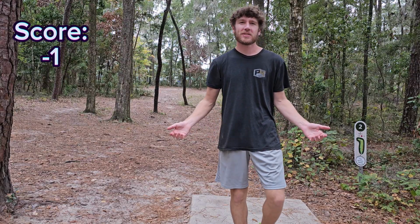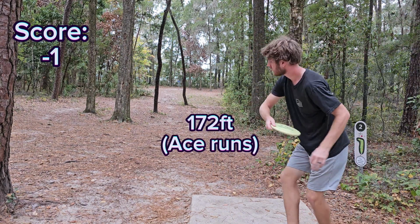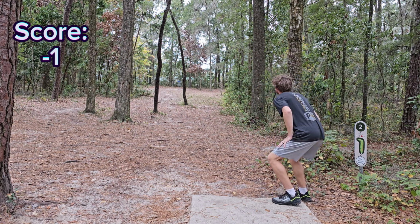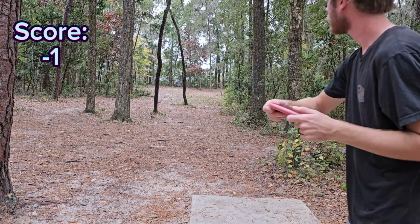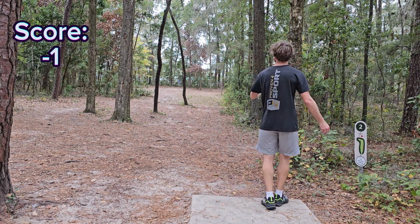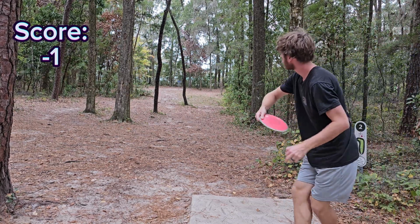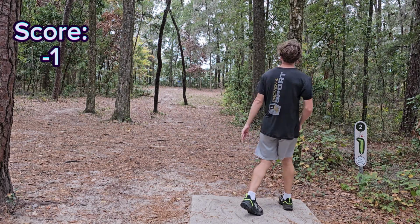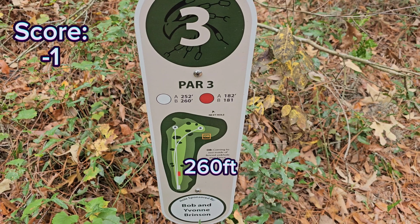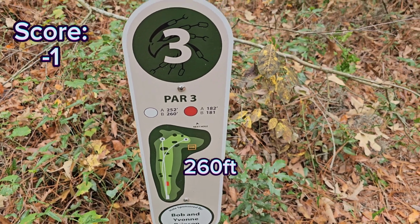It's hard to pass up the chance to run a few aces on this short pad, 172 feet. Close. Going. Oh! Close again. Oh, off the cage.